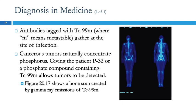So this is a figure that shows a bone scan created by gamma ray emissions of Tc-99m. Another one that's used for this is P32. But cancerous tumors naturally concentrate phosphorus and Tc-99m. And so you can see where the phosphorus has gone and identify where the tumors may be. So this is nuclear medicine.